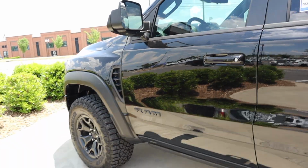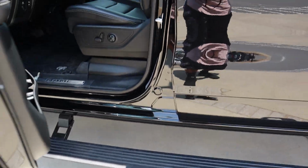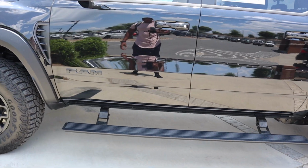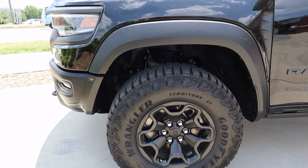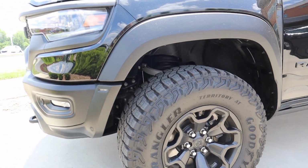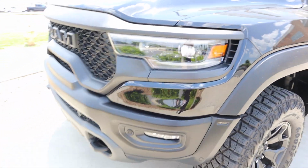Bilstein, of course. You got your arrows on here. You do have your running boards on this one. It literally has everything on it. So your running boards, they will retract back up. They do come down with the door. There you go, right there. Look at the massive tires and rims on it. The suspension is custom made. It's not custom made, but it's built specifically for the TRX.